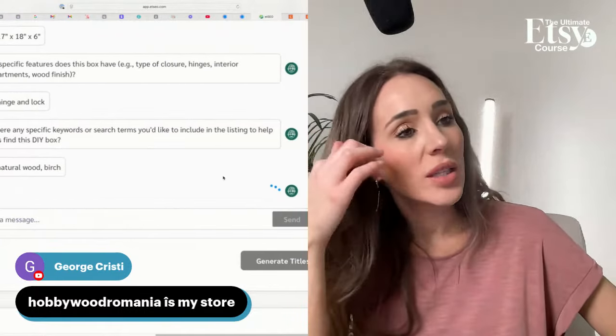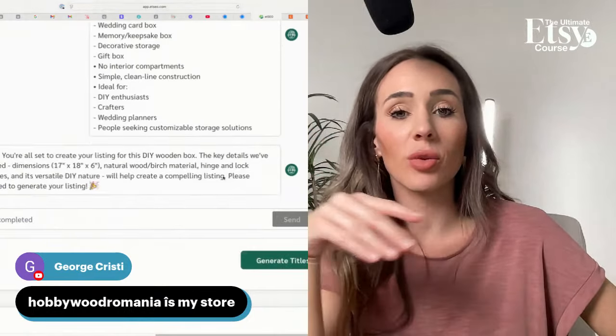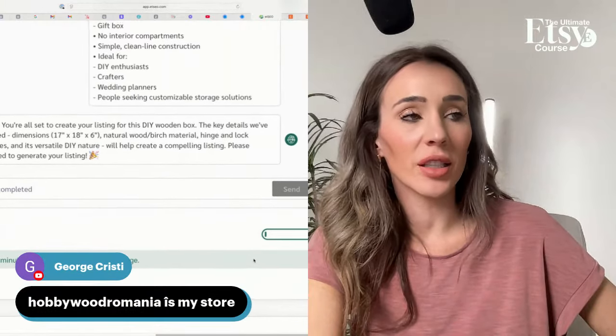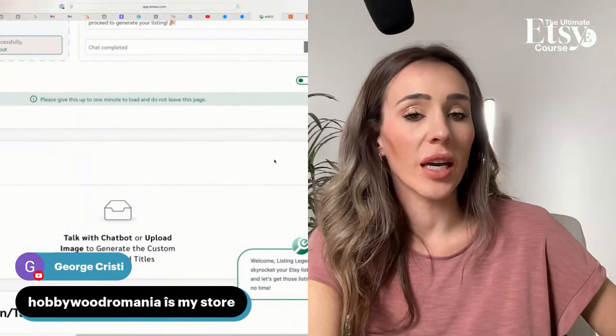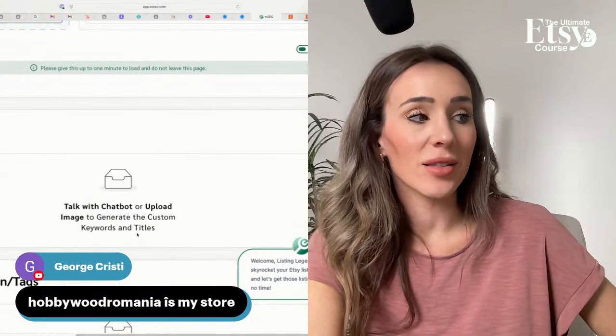And then once it has enough specific detail from me, it's going to say, perfect, do you want to generate the titles? And we're going to click generate titles. I just clicked it down here. And you can see now it's going to generate these titles, and you don't leave the page. This is where the titles will pop up with the alt text, the descriptions, and the tags.